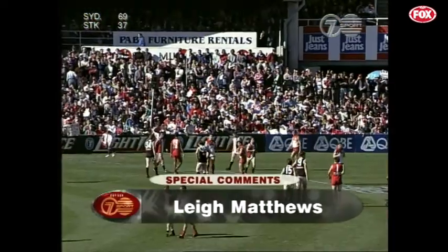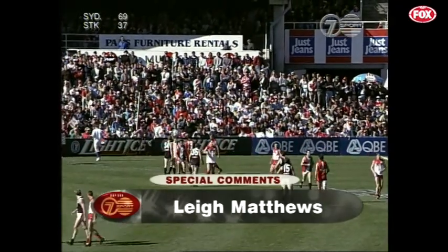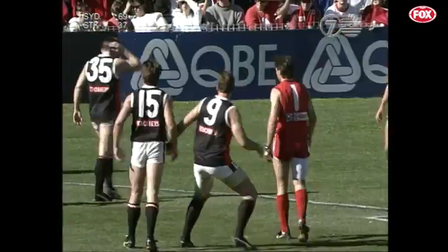Well, you know where to put the cameras after the centre bounces, straight to the Swans' forward line. They've just absolutely dominated these centre squares. More so than I can recall seeing in many matches. It's just a one-way traffic over there.